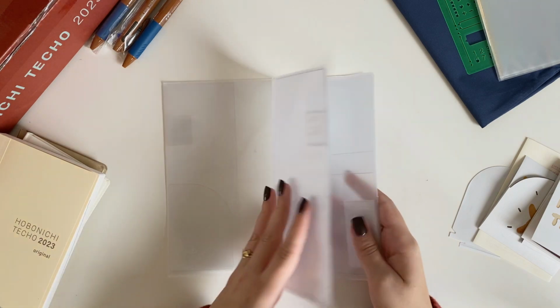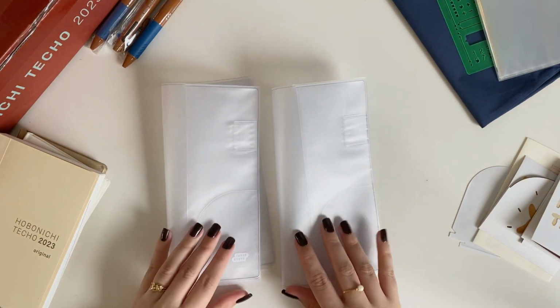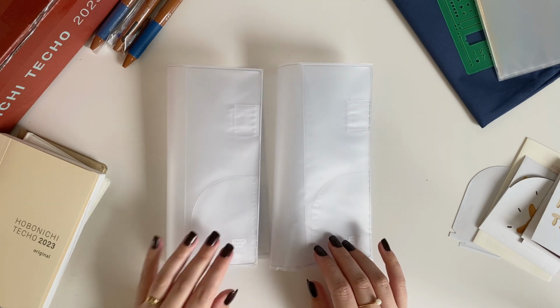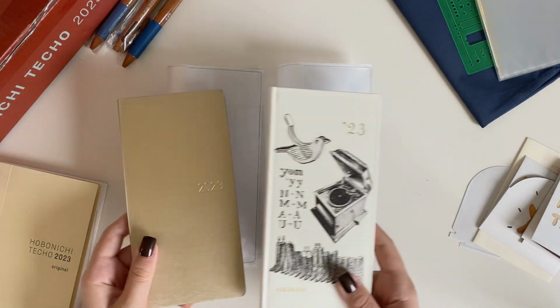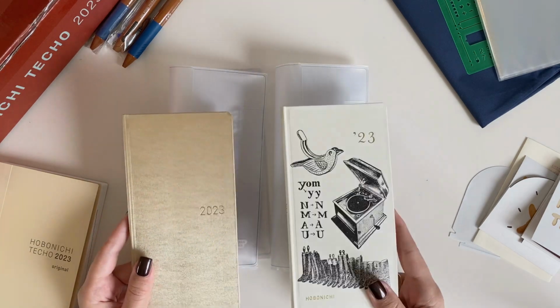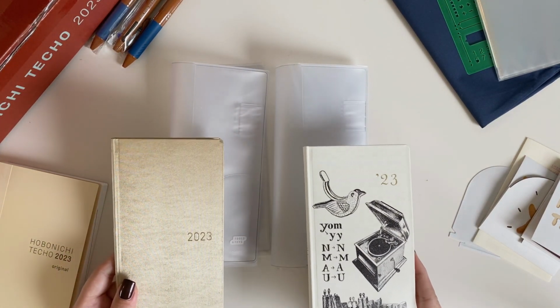And then I want to talk about the clear covers that I got. So I purchased 2 clear weeks covers to go over my 2 weeks planners. I'll probably put these inside the clear covers and also inside of another cover because I want them to sort of be bound together, so having them inside one cover will help with that.